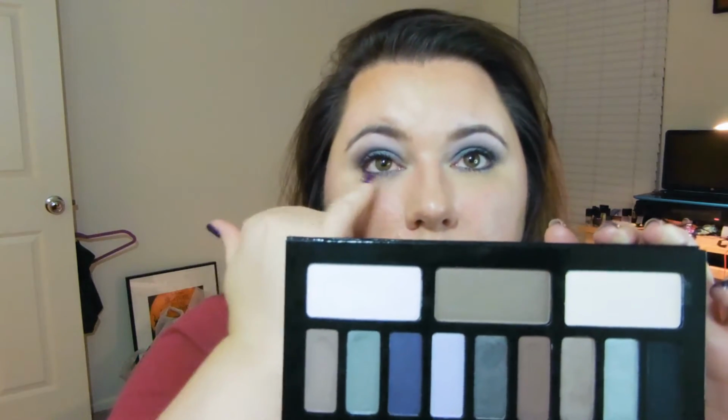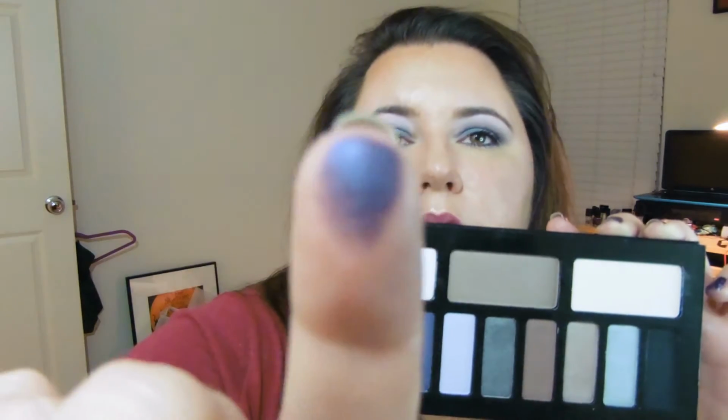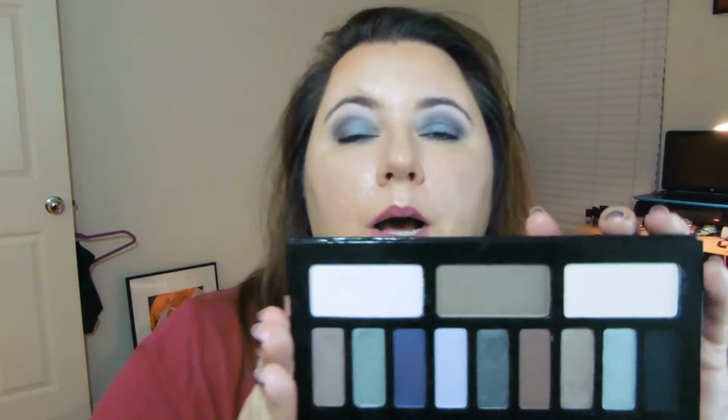Okay, and then the last one here is this purple color. I have this darkening the crease. I also have it smudged into my lower lash line. And this one is called Lunacy. And Lunacy is like an inky purple color. So very pretty. There is a slight, I don't know, is this sateen? I don't know what you would call this finish, but it's like a royal purple, inky purple color. So that is the first quad, and that, like I said, is what I have on my eyeballs right now.